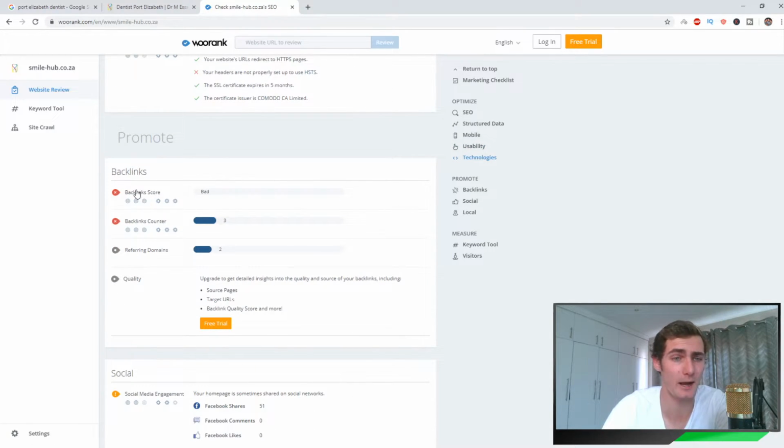And then backlinks. So you can see the backlinks is very bad. The backlinks counter is only at 3. So you can maybe add more backlinks to the website.